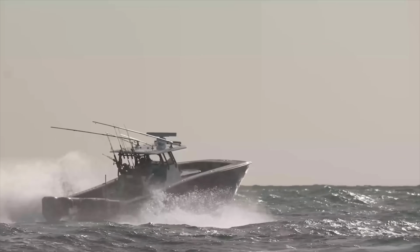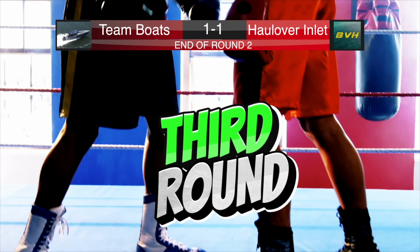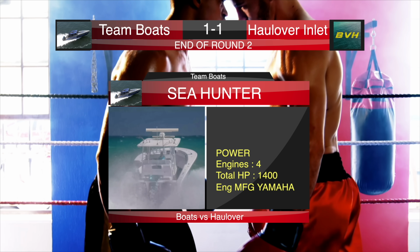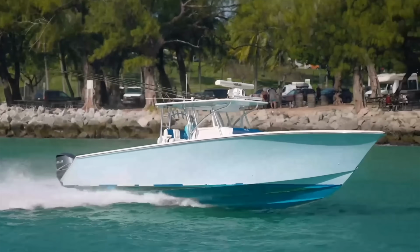But again, it is a win, and that's going to bring us back to a 1-1 tie as we move into the third round of our competition. And here in the third round, the boats are going to send a Sea Hunter in the ring to try and do battle with Haulover. Let's see how our captain fares, if he can keep the momentum going for the boats.